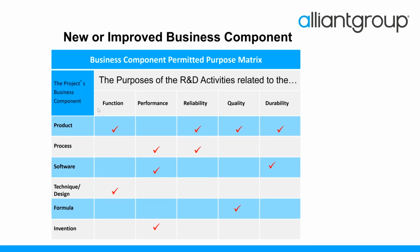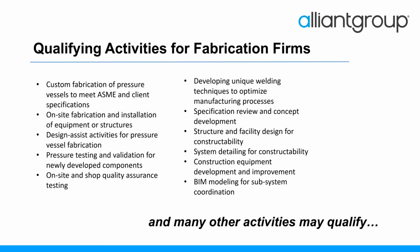So we've talked a lot about theory and a lot about law, and that gets a little bit dry. So let's talk about actual activities that we see in your space for fabricators. So hopefully I didn't skip ahead one. Here are some examples of qualifying activities for fabrication companies, fabrication firms. So custom fabrication, if we're doing pressure vessels, ASME work, or working to client specifications, great example. On-site fabrication, we're doing design assist activities. And we talk about pressure vessels, but it's not just for pressure vessels. Please keep that in mind. We're just giving some more concrete examples.